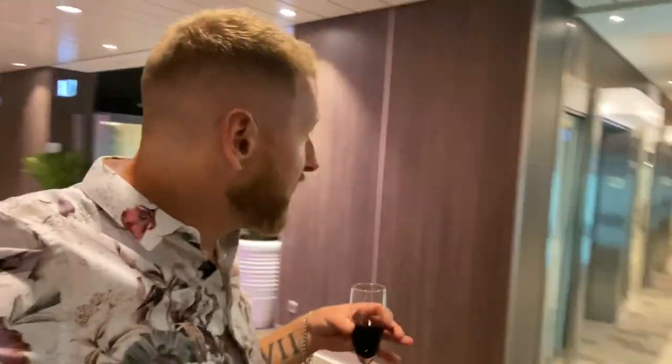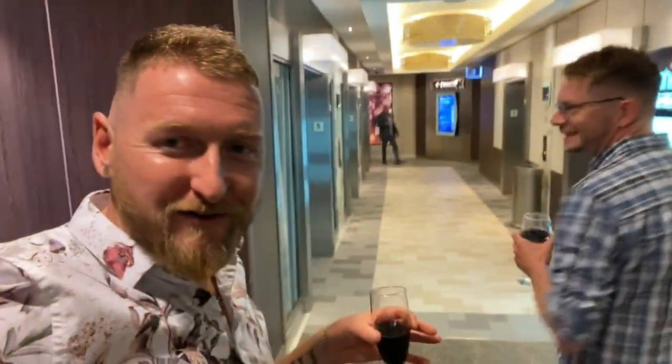So we were going to Vintages, but we just found 270 because we didn't know where we're going. Gotta be honest, we're lost. So we found 270, so we're going to go in there now. Let's have a little look. We haven't been in here, have we? And we probably won't be able to find it again because we'll probably get lost tomorrow.